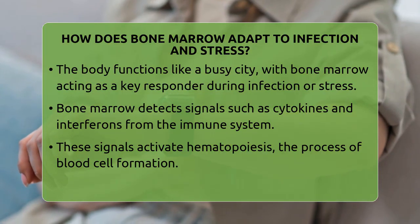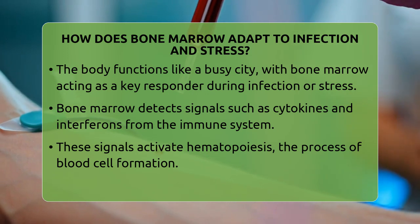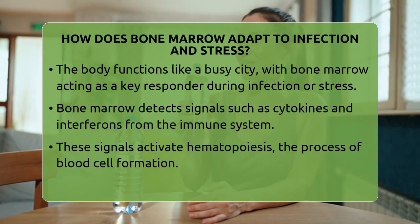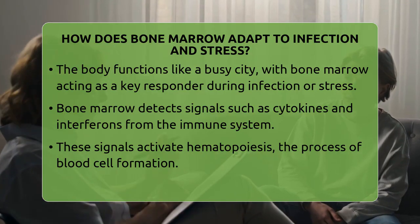Bone marrow can sense signals from infections or stress in the body. These signals include molecules called cytokines and interferons. When these are detected, the bone marrow activates its blood cell factories. This process is called hematopoiesis, which means blood cell formation.